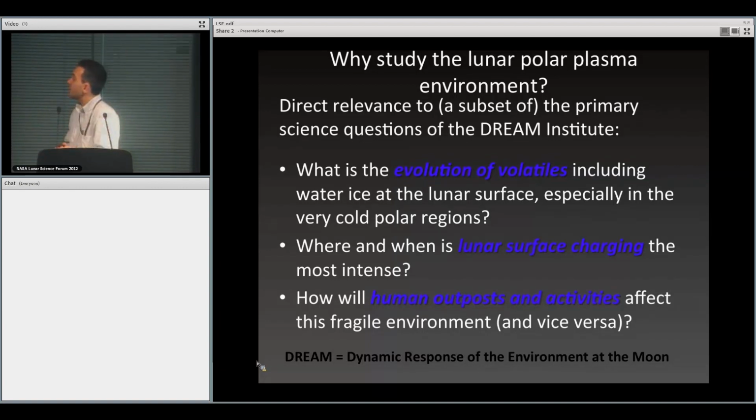What is the evolution of volatiles, including water ice, at the very cold lunar poles? Where and when is lunar surface charging the most intense? And how will we affect this fragile environment when we return to the moon? And how will this environment, the plasma environment, affect our exploration activities and our exploration infrastructure?